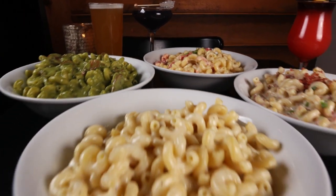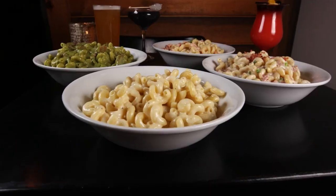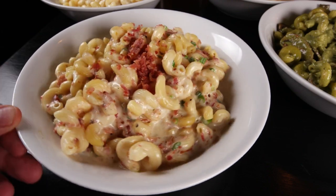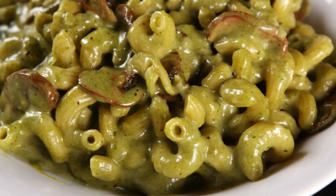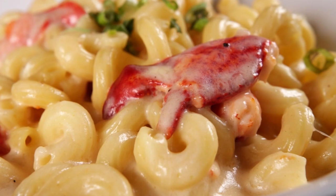At the Railpenny Tavern in Epping, New Hampshire, the macaroni and cheese is a popular choice with the whole family. We have our mom's mac and cheese, which really celebrates mom and her good old home cooking. We have our dad's mac and cheese, which is our bacon and scallion added to the mom's. We have a sister's mac and cheese with pesto, and we also have a brother's mac and cheese with good old Maine lobster.